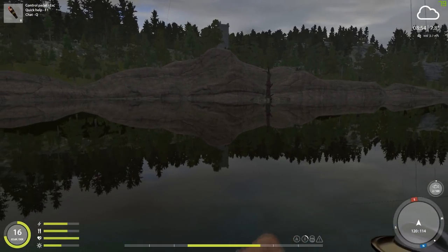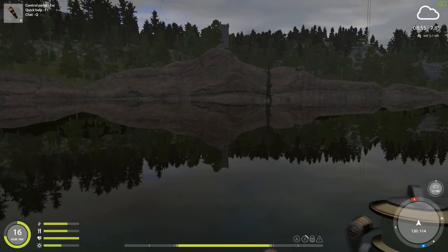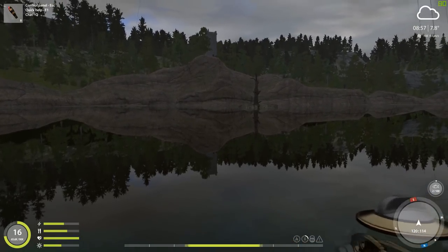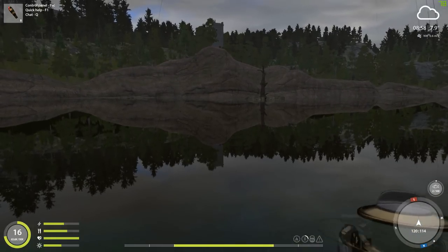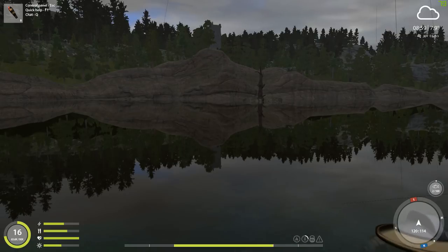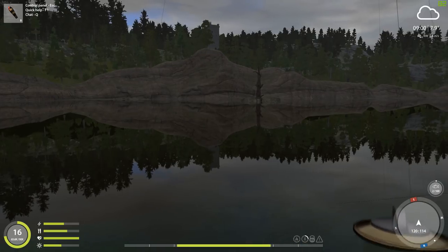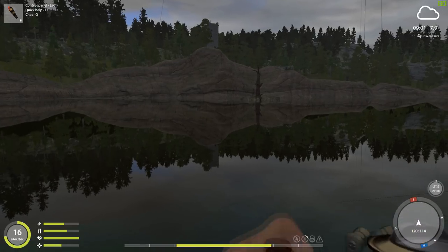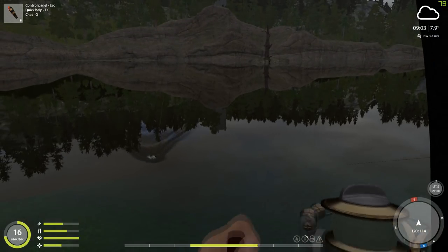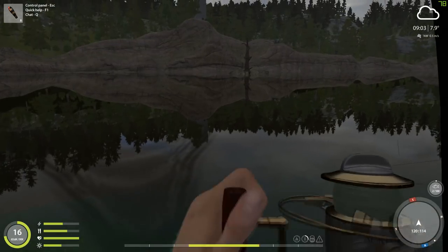Come on, fish. Now, this is a pretty tough rod, and this is a pretty heavy line, so he'll give up. He'll give up. Come on, fella. I want to see what you are. It might be another grayling. It's hard to tell, though.